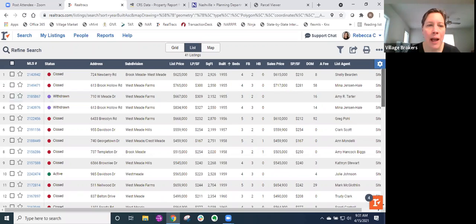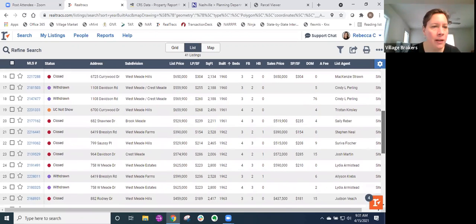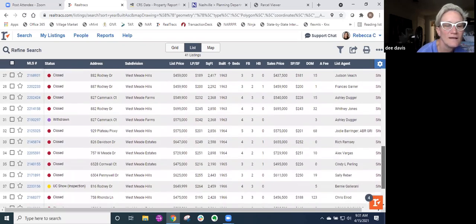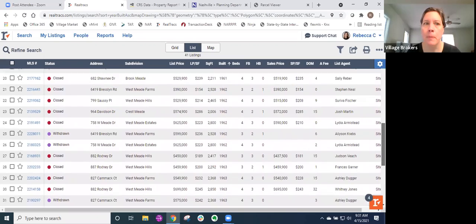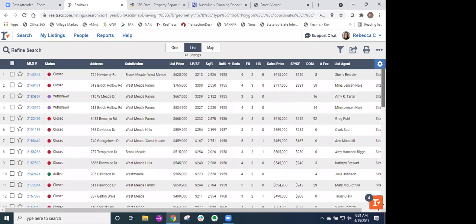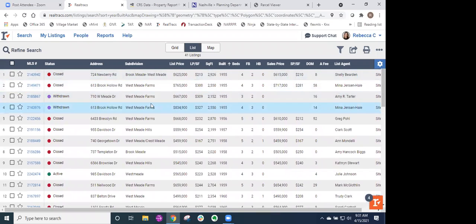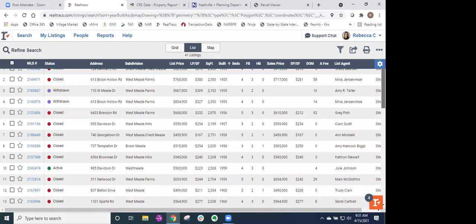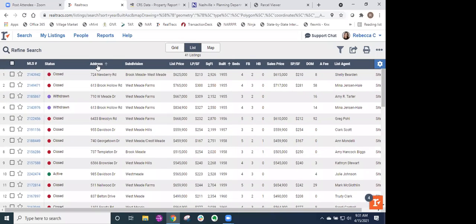So there were a couple that were withdrawn. That's interesting. Were they sold later? We can take those out now for comp purposes, but I'd want to look at them later and see what's wrong with them. Yeah, it's interesting to see if it's just been withdrawn for a price, or if now, if you look in the closed, can you find 710 West Mead or 613 Brook Hollow? Yeah, they might have closed later.